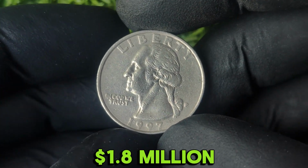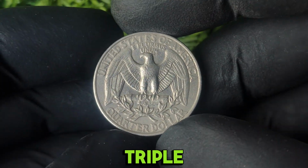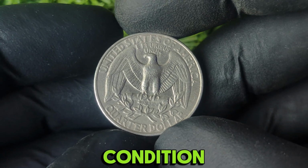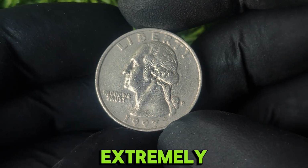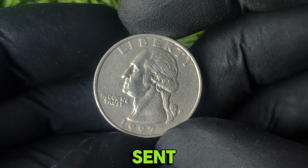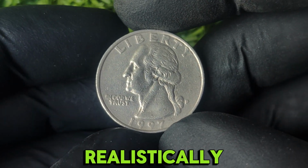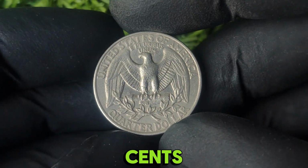The rumored $1.8 million 1997 P quarter is believed to be a triple threat, struck on a mismatched planchet, with a dramatic off-center strike, and in near-perfect mint state condition. It's also rumored to have a double die reverse, which is extremely rare for this year. While unconfirmed, the buzz around this coin has sent many people digging through jars, hoping to strike gold or silver in this case. Realistically, most 1997 P quarters are worth just 25 cents.